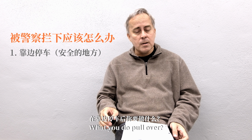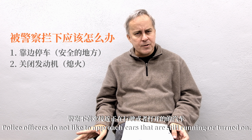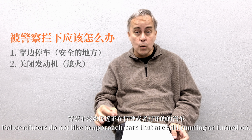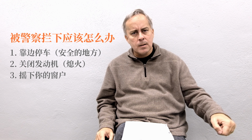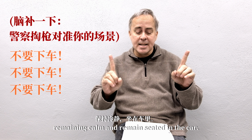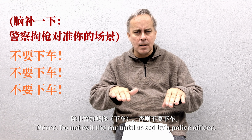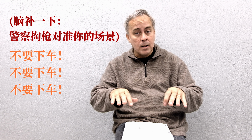When you do pull over, please turn off your engine. Police officers do not like to approach cars that are still running or turned on. Roll down your window as you see the officer coming. Remain calm and remain seated in the car. Do not exit the car until asked by a police officer.